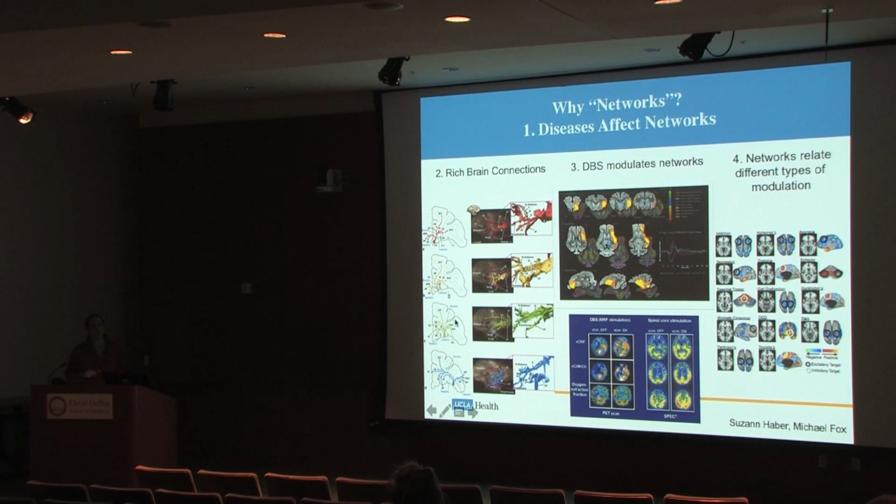We also know that the brain is very rich in connections. An area like the subthalamic nucleus that people were very interested in, it turns out it has a lot of connections, a lot of different hyperdirect pathways, and so we need to try and tease those things out. And it's very possible that stimulation in slightly different areas engages different networks because of the rich connections that are present.